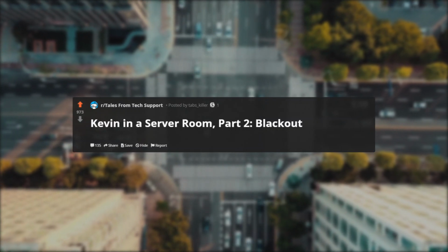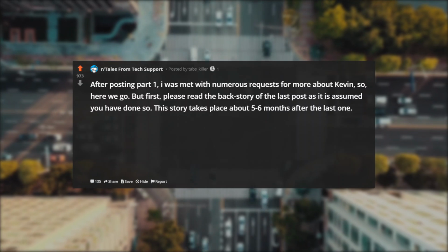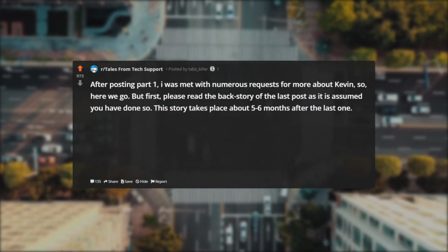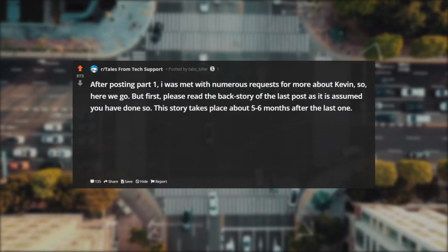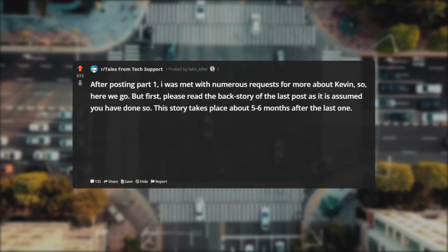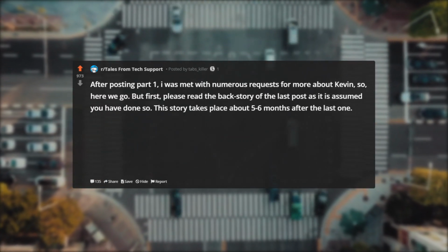Kevin in a server room, Part 2, Blackout. After posting Part 1, I was met with numerous requests for more about Kevin, so here we go. But first, please read the backstory of the last post, as it is assumed you have done so. This story takes place about 5 to 6 months after the last one.